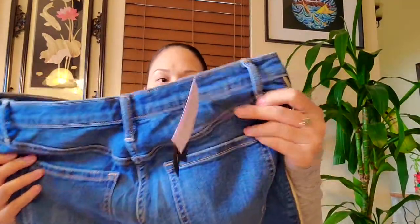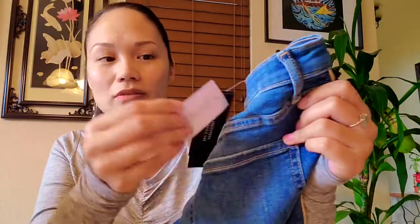Cool. And they're like frayed at the bottom, new with tags. I like the way Banana Republic jeans fit me. So I got these. I think she was selling them for like $12 and I offered her $10. So I paid $10 plus shipping. So she will get a 5-star rating.